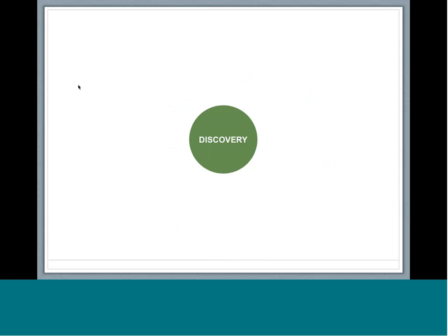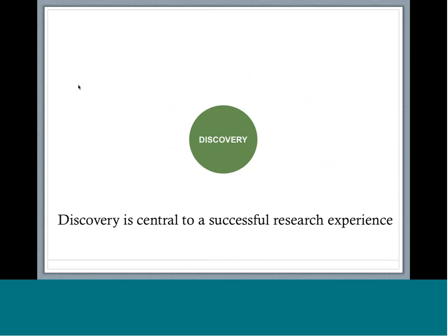We obviously like to think that discovery is at the center of this, and it is central to that research experience, but obviously we need to work with a lot of partners and a lot of institutions to make sure that our discovery service works effectively with all of these different tools.